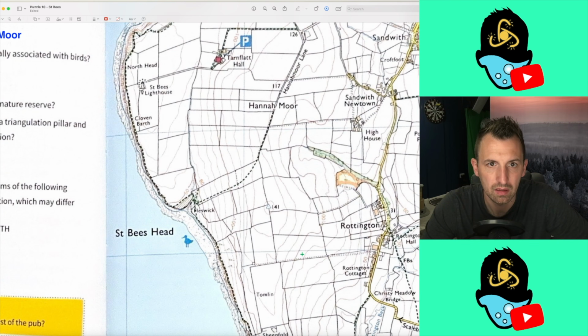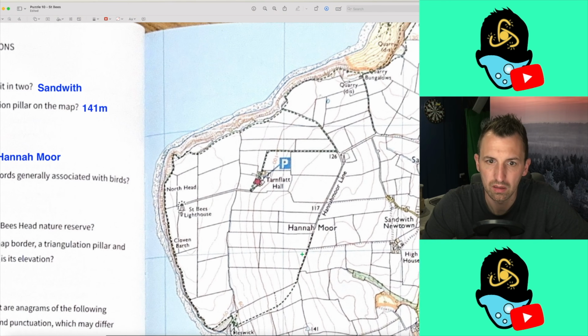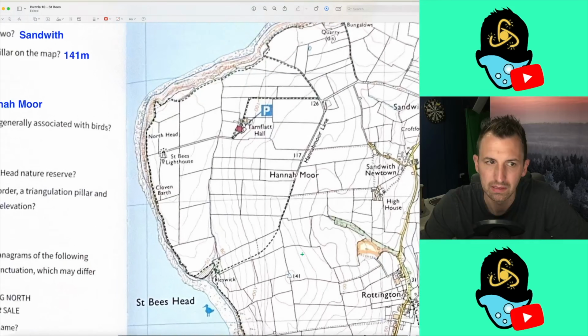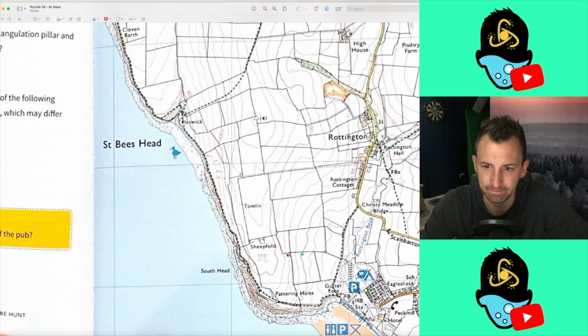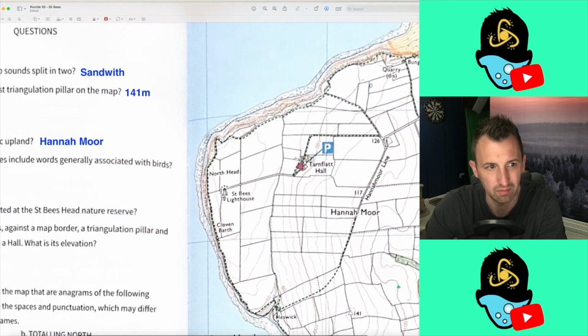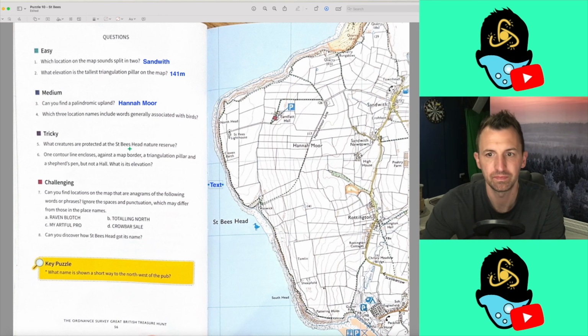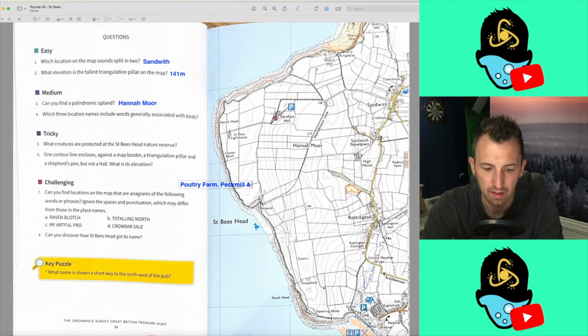Fleswick, Tarn, Flat Hall. Or is it a turn? Eaglesfield. So Peck Mill, Eaglesfield, and Poultry Farm. Is that what we're going for? Got to be, isn't it? So we'll go for Poultry Farm, Peck Mill and Eagles Field.